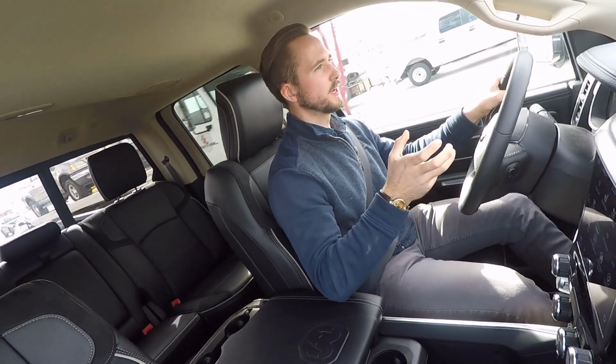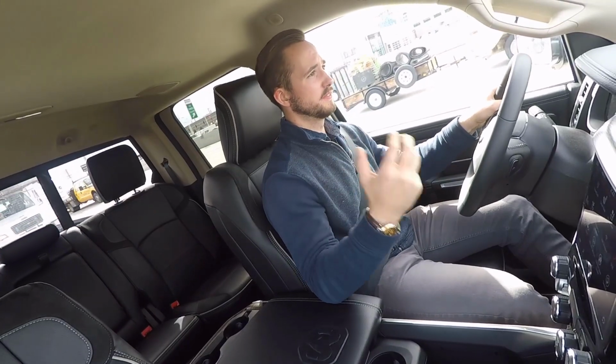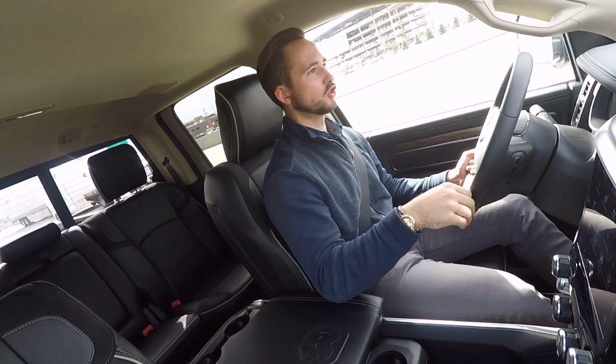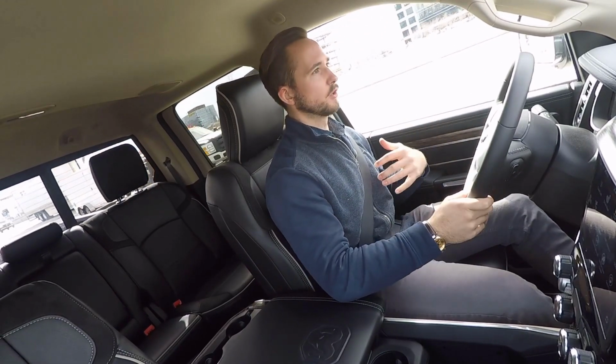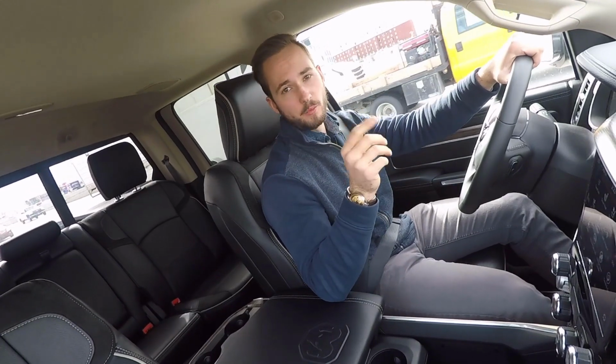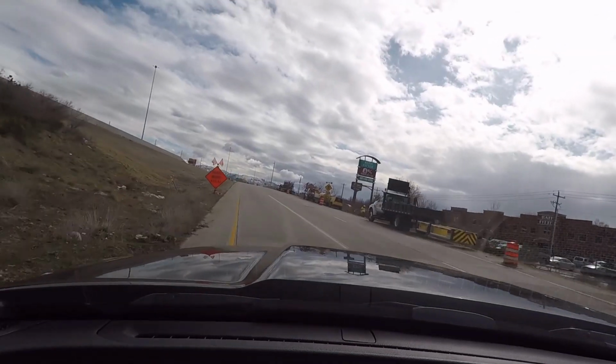And in terms of acceleration, it accelerates very well. Like I said, the 8-speed automatic with this 6.4 liter, it's a very quick truck. Obviously, if you're going to want more power and torque, you're going to go for the diesel motor, which as soon as one of those comes in, I will be doing a video on it.